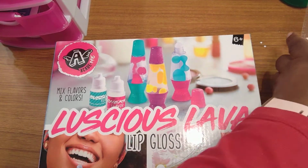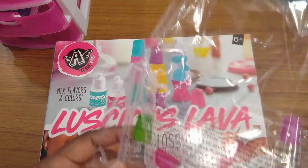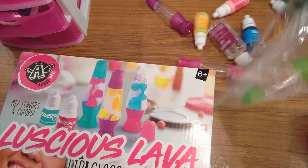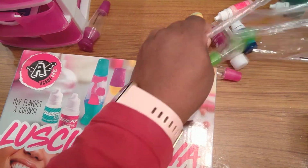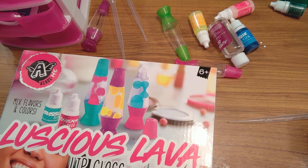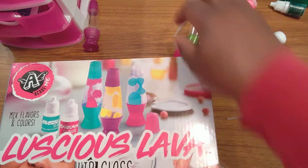I already opened it and I took the items, the bag out. I just wanted to show you this is how it came. And it was taped down. And so I had to look around my area here to see if perhaps I had dropped it. But let me show you what we got here.